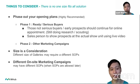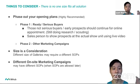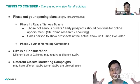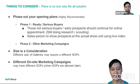So I think the other two consideration points would be size. Make sure your galleries have a different SOP due to the difference in sizes. And on-site marketing campaigns as well.